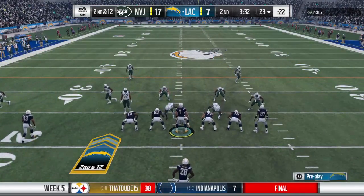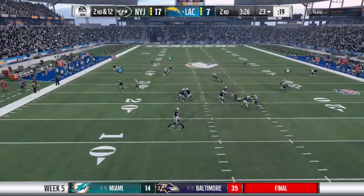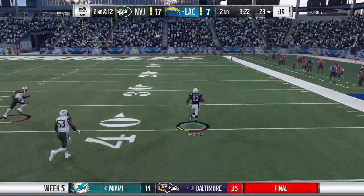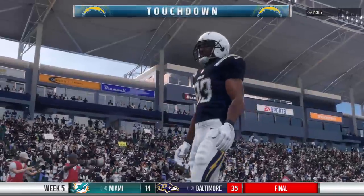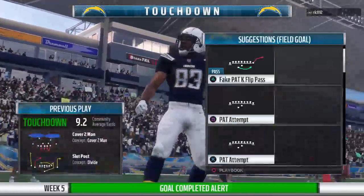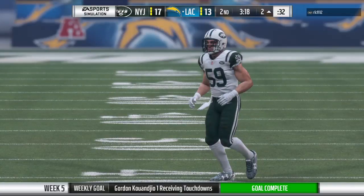All right, now, lucky 56. Lucky 56. Now, let's go. They'll look to throw. Oh, he's got a man wide open, complete. And he's in for a Charger touchdown. A big play there. 77 yards. And the Chargers get the quick strike touchdown.